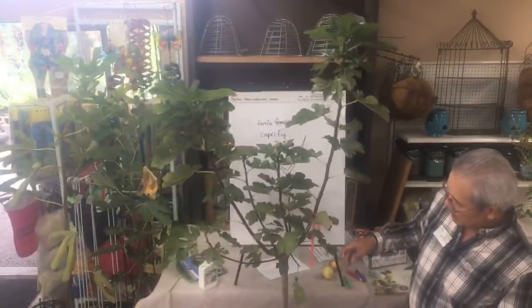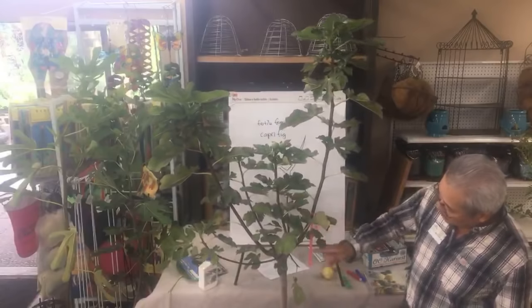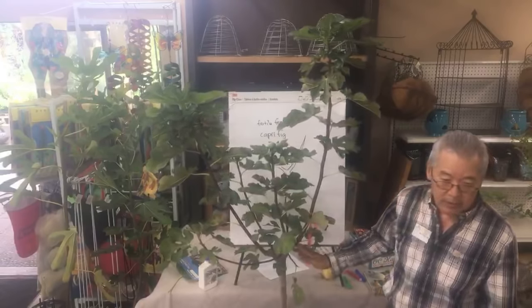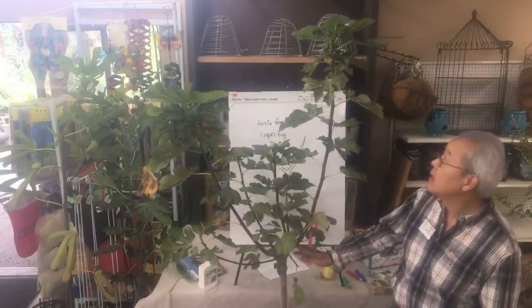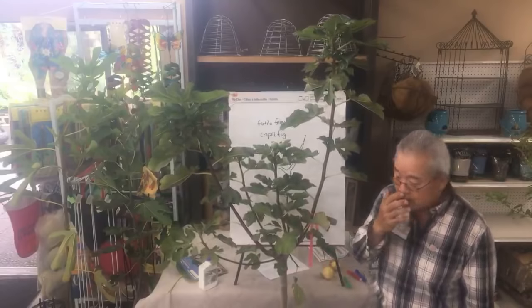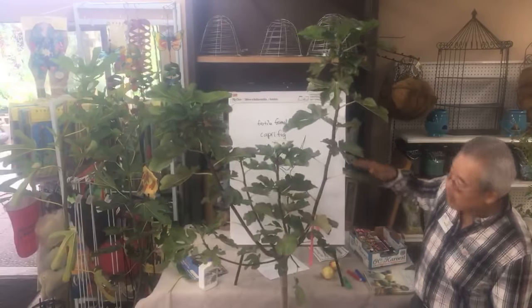So on this particular tree here, this trunk's about 4 years old. This branch starting from here, going all the way up to the top, is just 1 year old. So this grew this year. Grew about 3 foot this year, which is not much for a fig, but it's in a pot, so it's stunting it. And you can tell it's this current year because it's got leaves all up the branches.